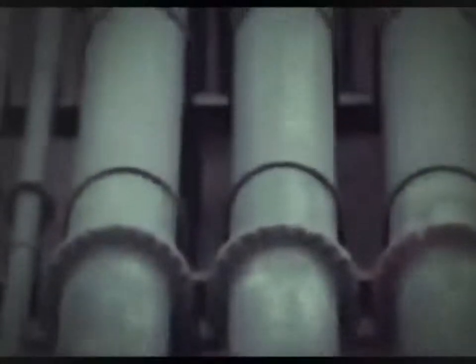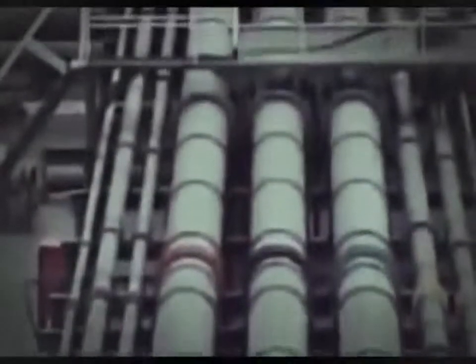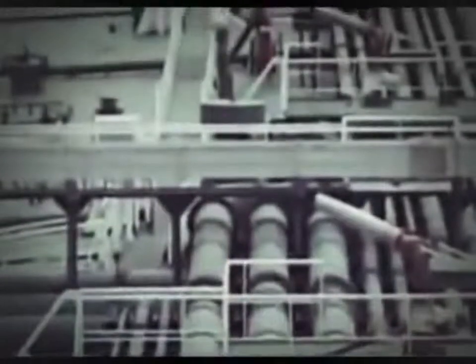During cargo discharge, combustible gases are present on the deck of the ship. A single spark can lead to a catastrophic explosion.